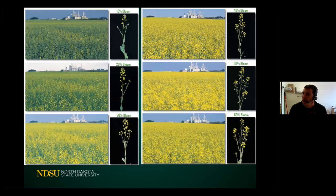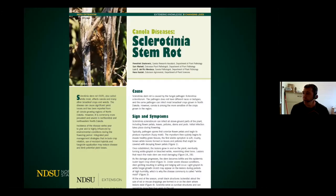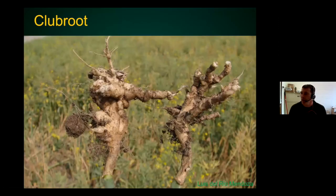One note about bloom stages. Most of the labels will say 20 to 50% bloom, somewhere in there is the optimal timing. I tend to think that for more efficacy in a favorable environment, you want to lean more early in that window, right? So with favorable conditions, you probably want to pull the trigger a little sooner in the window. Again, there's more information that you can check out in this publication that was just put out here in late 2020.